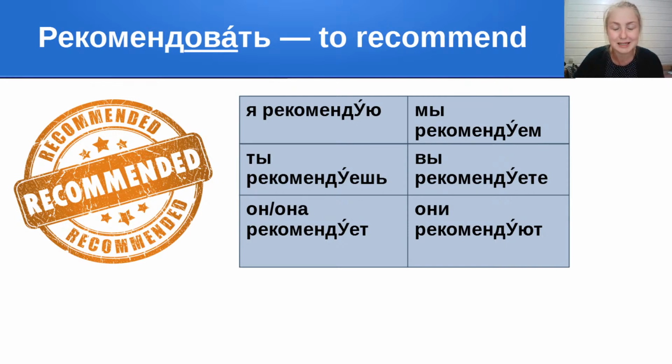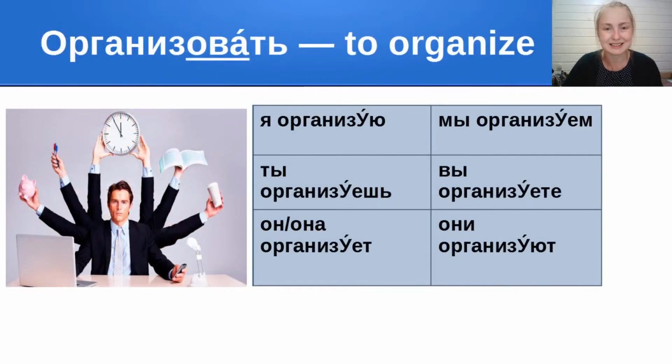Okay. And the last verb for today is организовать. Организовать. To organize something. Very important verb, and of course when a person can organize something, it's a very good quality, I think. So организовать, to organize. So я организую. Ты организуешь. Он, она организует. Мы организуем. Вы организуете. И они организуют. So everywhere in the present tense, the suffix -у- has an accent because the suffix -ова- in infinitive организовать also has an accent.